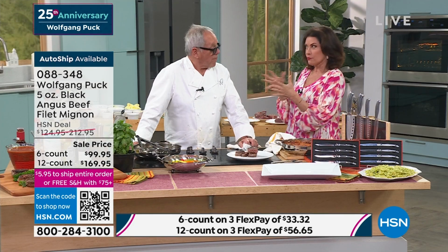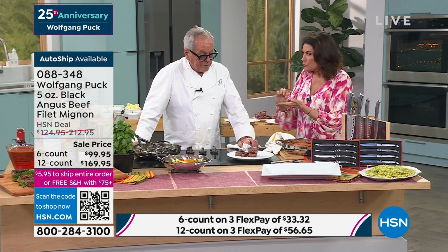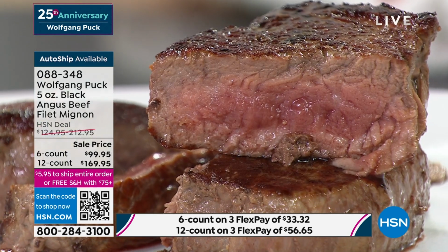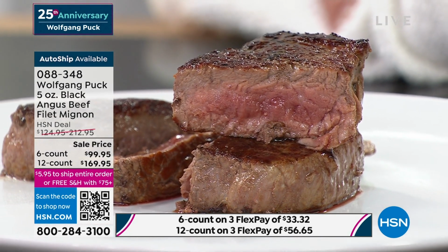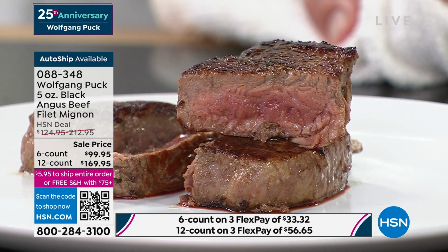I like a ribeye, but when I taste a filet, maybe a little blue cheese on top, or make a little sauce like I showed you before. You can make a pepper sauce with it and any kind of sauce you like. So this is really to perfection. I like it medium rare, but anybody out there, you eat it the way you like it. I like it almost rare.